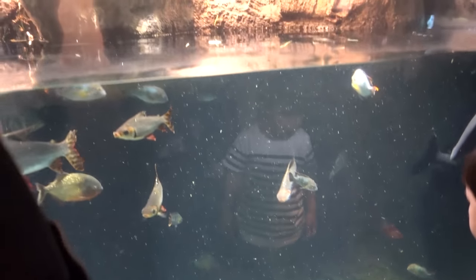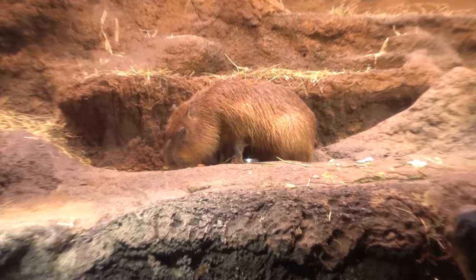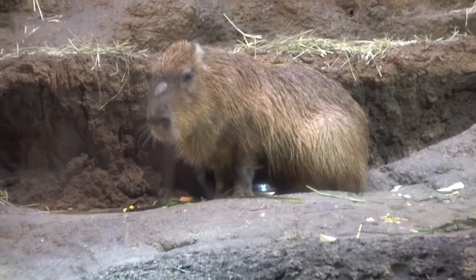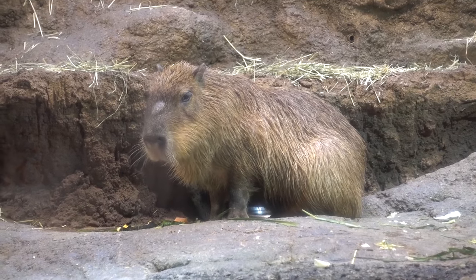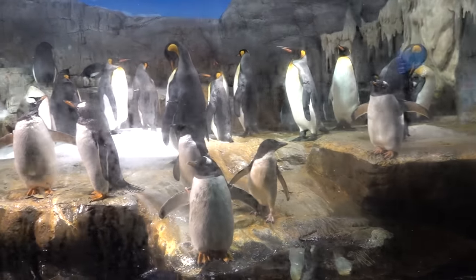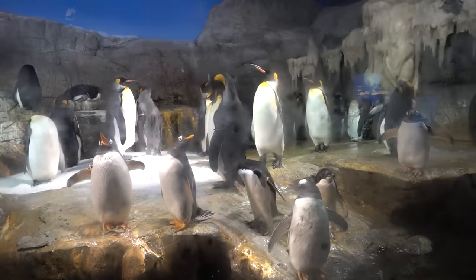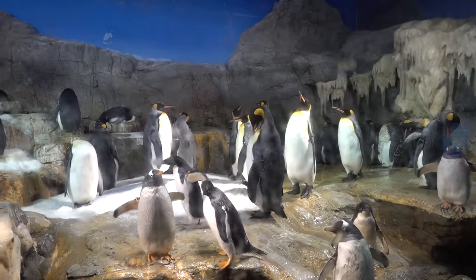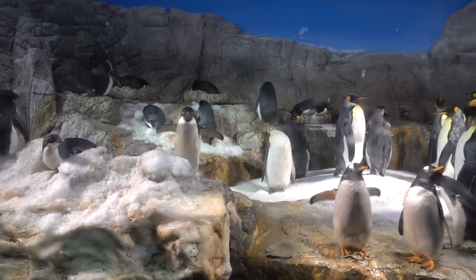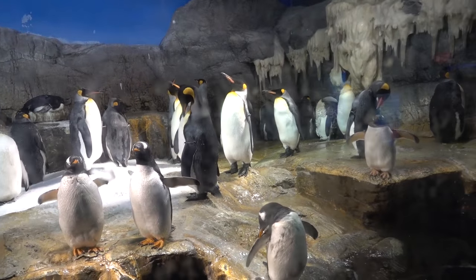But the highlight of this enclosure is definitely this guy right here. I actually looked into keeping this as a pet, but it's a little bit too demanding. How awesome is this guy though? We're checking them out, they're checking us out. And penguins. They clean it pretty often though, the penguins are pretty messy.